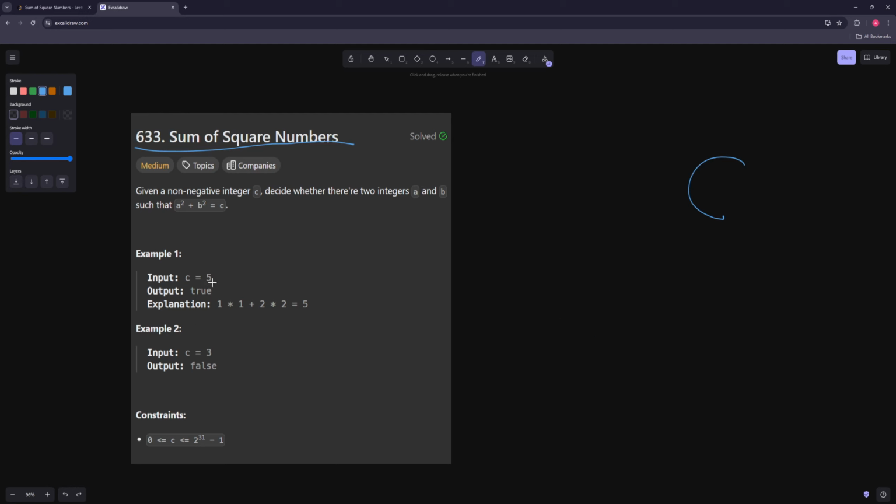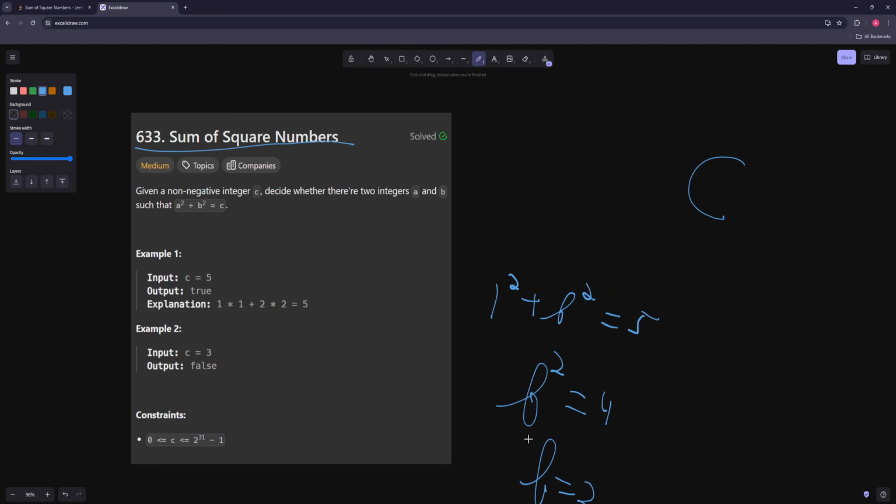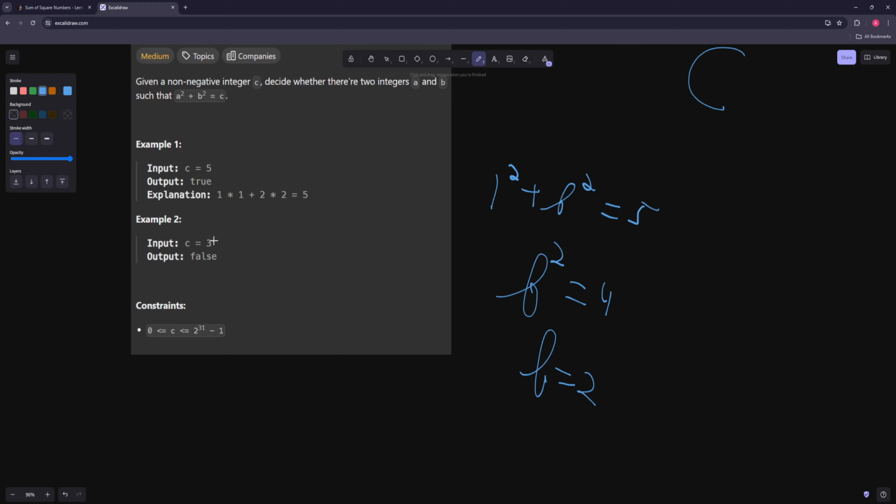So in this example, if we make a 1, we get 1 squared plus b squared equals 5. So b squared equals 4, and b equals 2. Is 2 a whole number? Yes, it is, so then we have a solution. And for the other example, you're not going to be able to find any. That's basically how you do it.